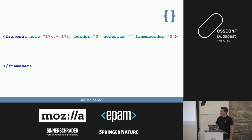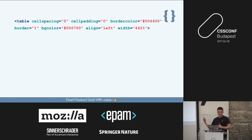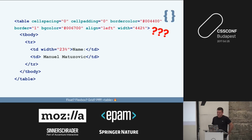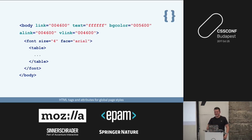Yeah, frame sets. And I defined 3 columns using HTML attributes, and then I embedded in each of those columns a separate HTML file. One for the navigation, one for the main content, and one for the sidebar. For the layout of the main content, of course, I used tables and attributes like border color, background color, align, and I set the width to 442%. It worked. And for the global styles, of course, I used again HTML attributes like background color, v-link, and a-link for active and visited links. And the good old font tag for font size and font family. I didn't use CSS because maybe I didn't know about it, or maybe I just didn't need it.